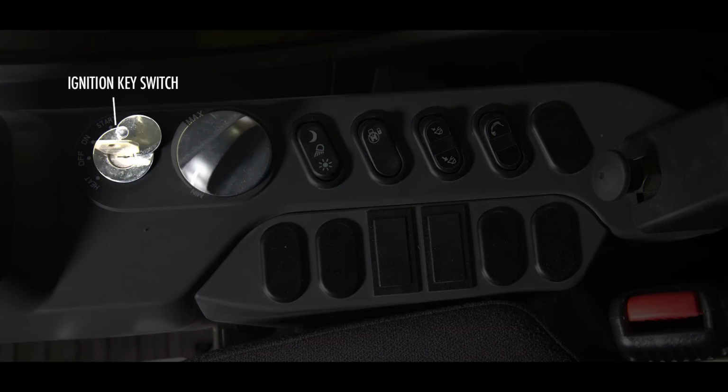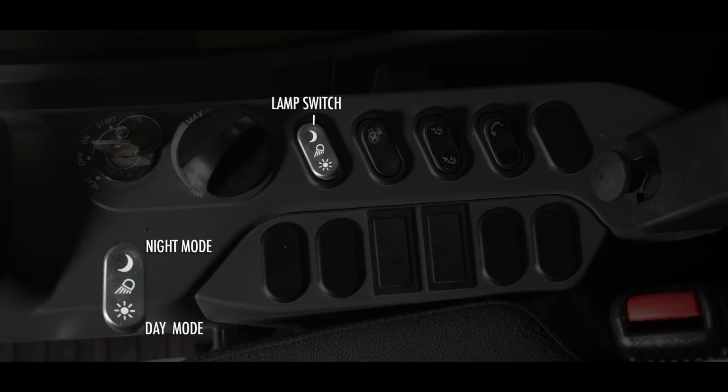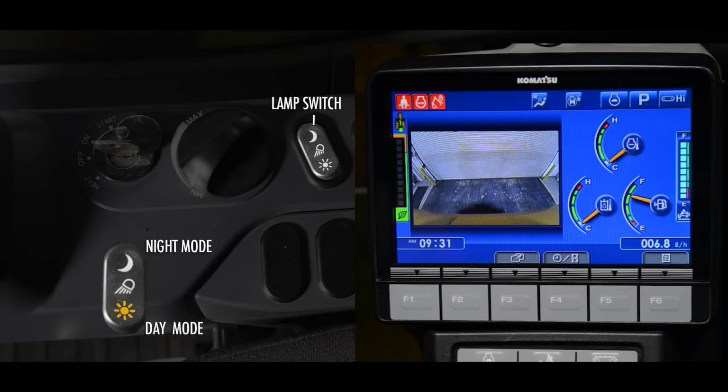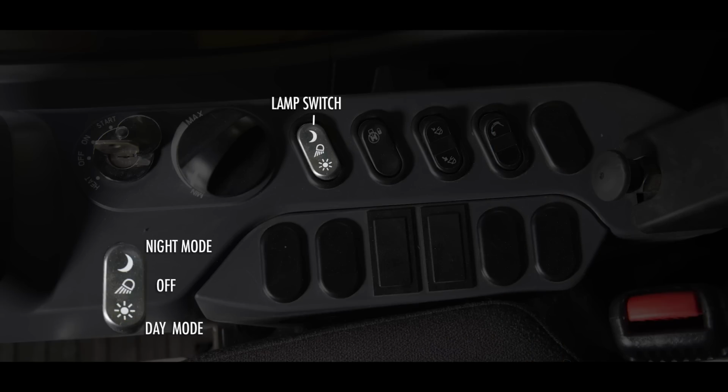The ignition key switch and throttle potentiometer are located on the right side console. The lamp switch is labeled with a sun to indicate day mode and a moon to indicate night mode. Push the switch to night mode and the work lights will illuminate. The monitor screen will also dim. Push the switch to day mode and the work lights will illuminate. The center position of the switch is off.